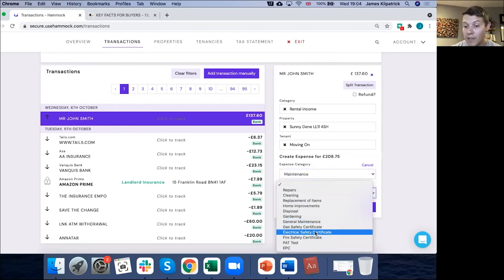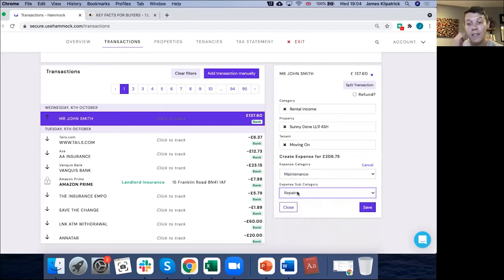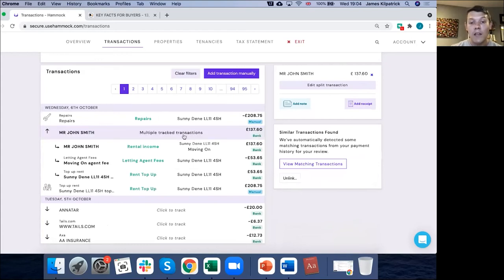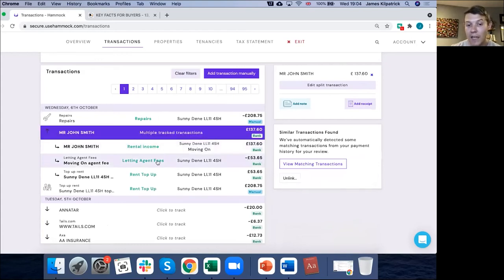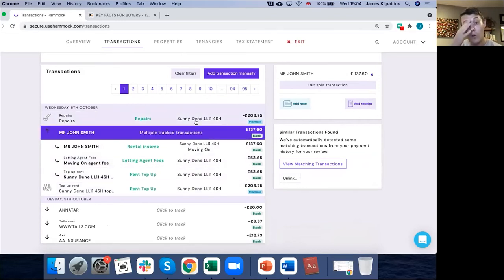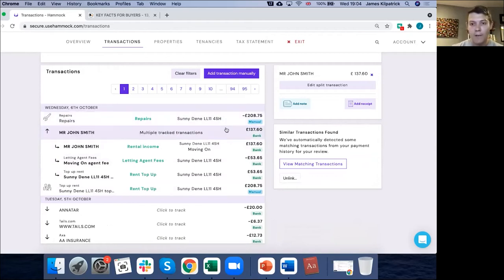Again, what type of maintenance is it? Let's go with repairs. Hit save. And again, you can see here, it's created the letting agent fees and topped the rent up, but it's also created this repairs expense automatically and topped the rent up. So again, £400 in, and then you've got your expenses going out.